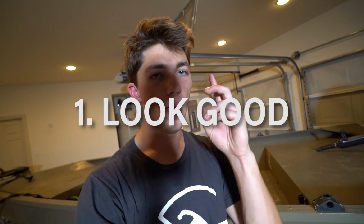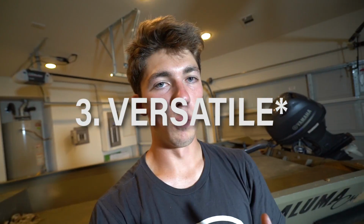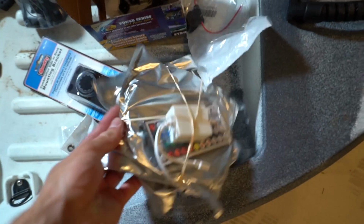My main goal for this project is for it to look good, be very practical, and everything to be interchangeable and removable. Then of course we've got these lights. And I really need your guys' help for that. I'm sweating, it's hot in this garage. I'm really pumped for this project. I hope you guys are pumped as well. I want to hear your thoughts and opinions and suggestions. This is going to be a project that we're both going to be working on.